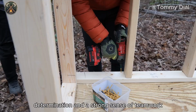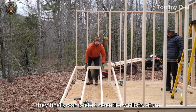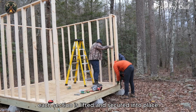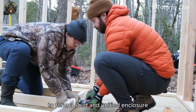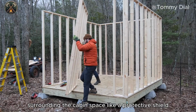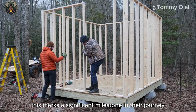With patience, determination, and a strong sense of teamwork, they finally complete the entire wall structure. One by one, each section is lifted and secured into place, until all the pieces come together to form a solid and unified enclosure. The wooden walls now stand firm and strong, surrounding the cabin space like a protective shield. This marks a significant milestone in their journey.